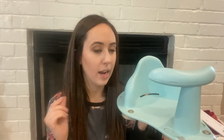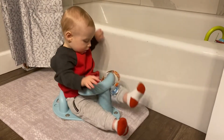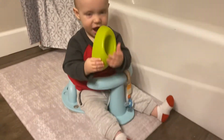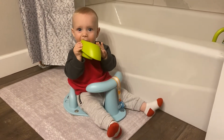I got it a couple years ago, but I did find one that's very similar that has all the exact same benefits of why I love it, so I'll link that down below. But anything that has a back to it and something for the front that their legs can kind of go around. My son sits in this and then just grabs at toys. He's very content in it, and he's a super active baby, so if he does well in it, that's great. Most babies are going to do well in it because he wants to move and go off and do stuff all the time. So this is really good.